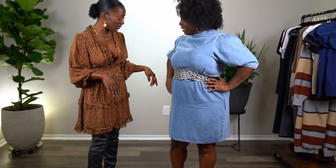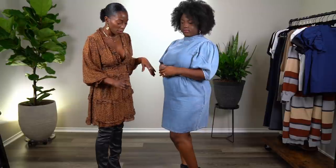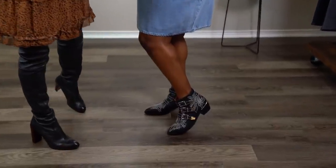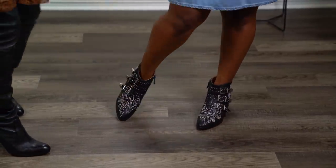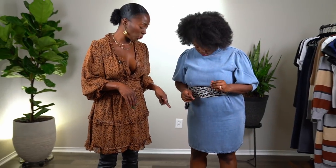Yeah, does it have pockets? No pockets, but it's really, really cute. And the boots are a Chloe dupe, and these actually came from Amazon, but they're really, really cute. Aren't they? Do they feel comfortable? They are comfortable. Yes. Okay. And yes, my boots are 8.5 and they're true to size. And I think those are size 9 and they're true to size as well.